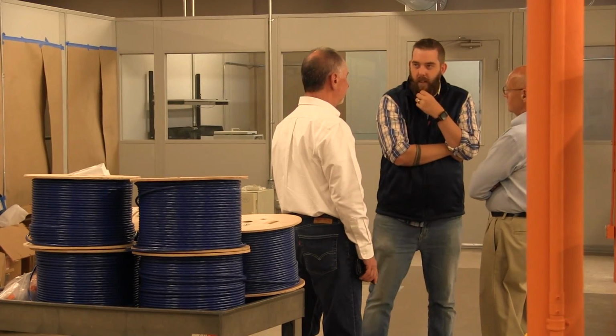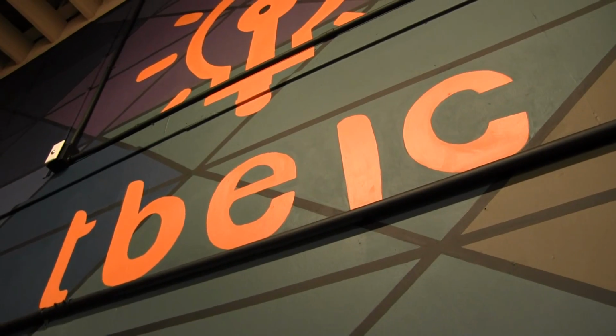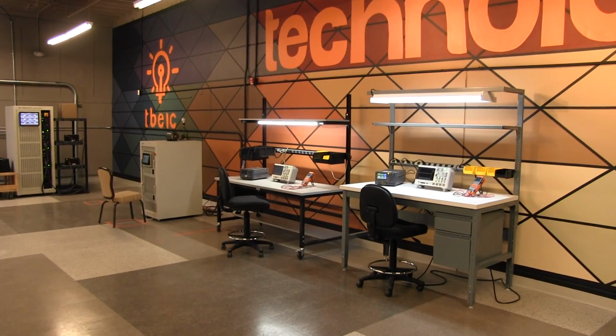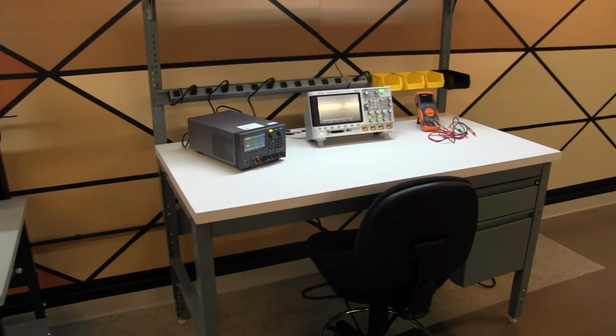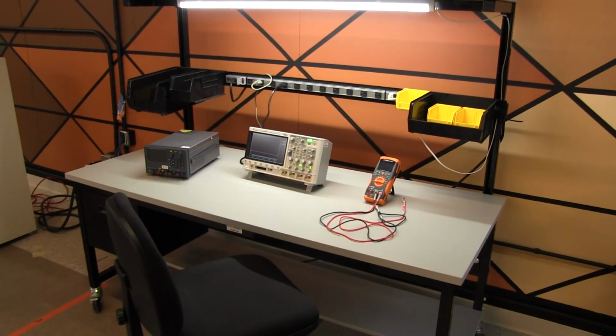Rick Stockberger is Vice President and Chief Operating Officer of TBEIC. He says the time spent getting the lab ready for companies was worth the wait. This space has really come together over the last couple of years to be a really great space for entrepreneurs, but also for established companies to be able to come in, do your testing, do your bench testing, as well as be able to understand a little bit more about IoT and test your new devices for that. So it's much like a co-working space, but focused on lab production.